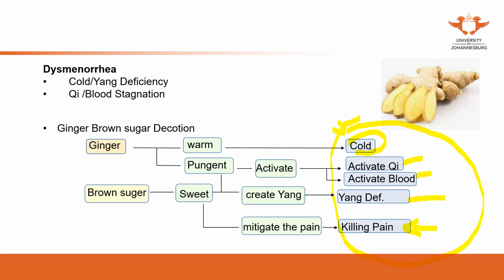How to prepare the decoction? You use 3 to 5 slices of fresh ginger. You can have bigger slices, and then you put them in the pot. You add some water. You add the brown sugar, and then you cook them. You keep boiling for 10 to 15 minutes, and afterwards, you drink the decoction. You drink the tea. This can help you to relieve the pain.